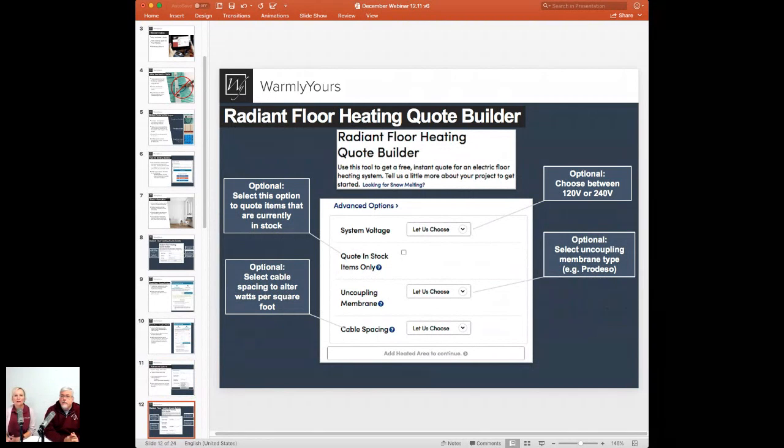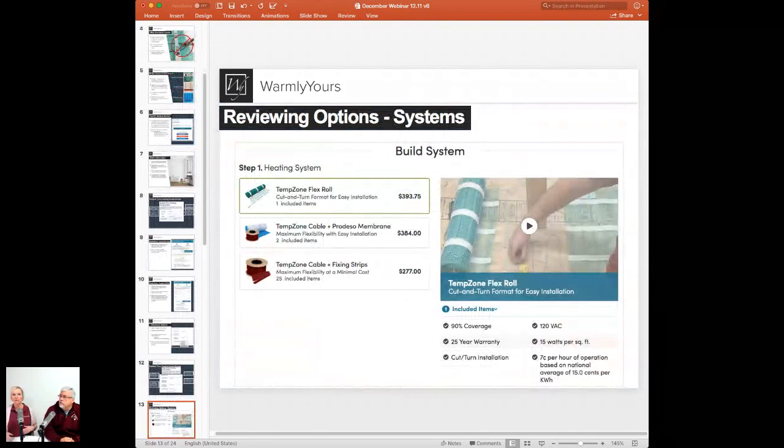Good point. All right. So here's what we were talking about just now. It's going to come up. It's going to probably give you multiple options because you're not going to necessarily, again, know whether you want the roll product or the cable product. And a lot of times you're making those decisions based on price. So it gives you option number 1, which is the roll, or you could do the cable with the installation membrane or the cable with the fixing strips. And as you can see, it's kind of priced highest to lowest here. And of course, what we were talking about is time or money. And you can then start to play around with each of these options.